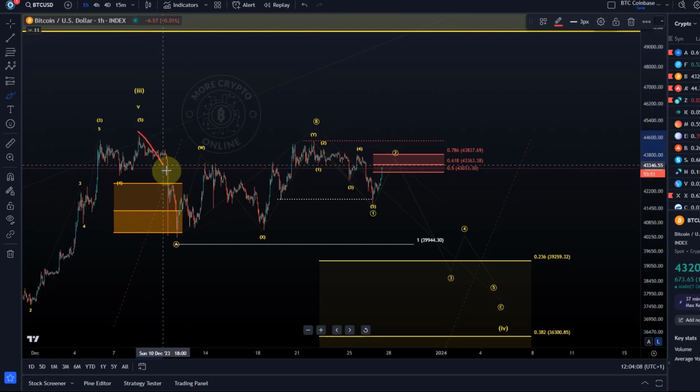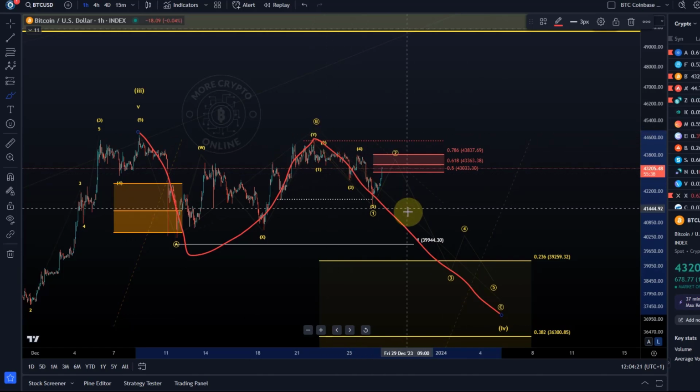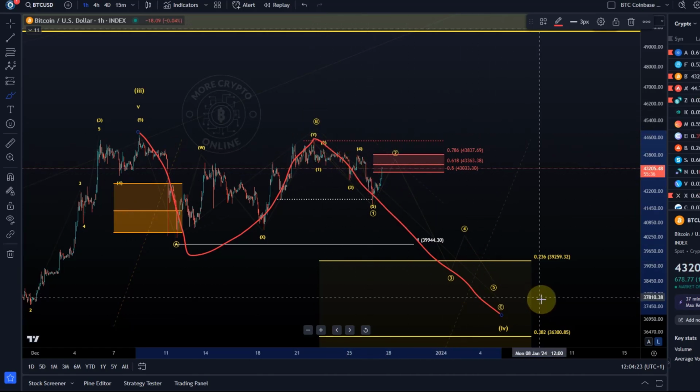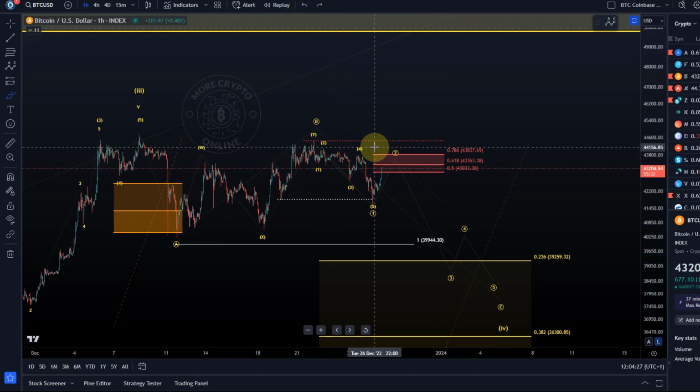The idea was that we completed an A wave here, a B wave at the top here just a few days ago, around the 22nd of December, and that this here could be the C wave to the downside. The evidence isn't very clear yet, so it hasn't fully confirmed to us that the C wave is rolling, but I'm leaning towards the idea.